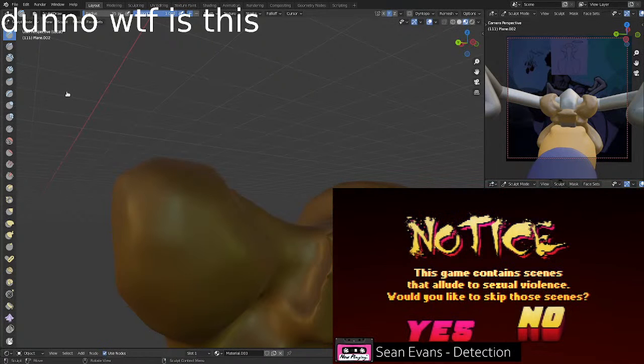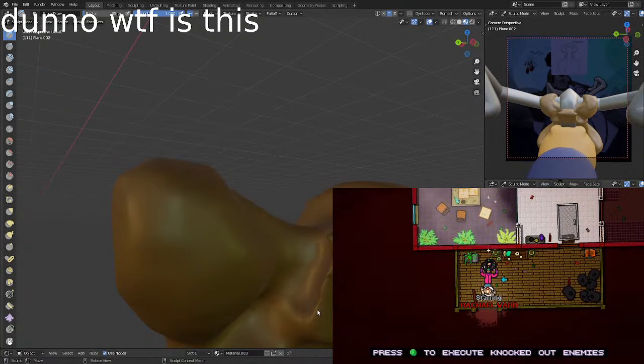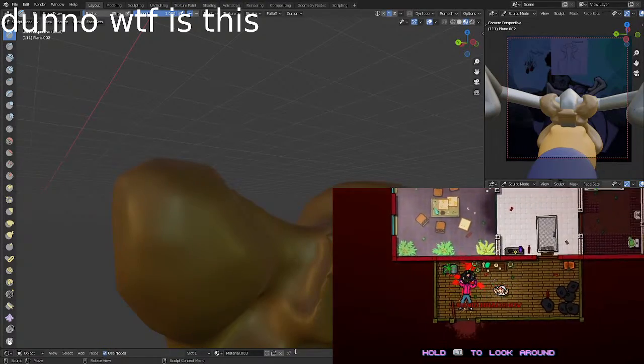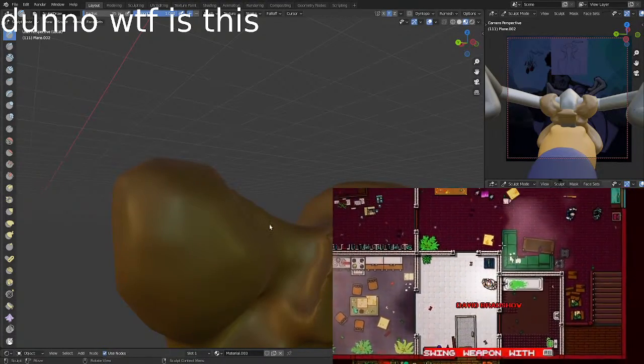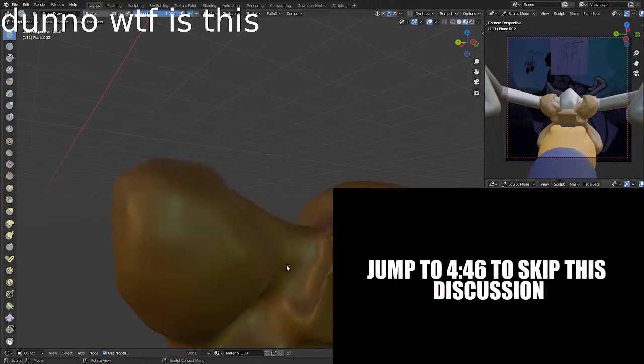Immediately, the game confronts the player, asking a question where they draw the line, and for many it was crossed at the opening scene of sexual violence. And I feel it's only fair to give you the same decision the developers give players in skipping this part of the video. There's a timestamp on screen for where to go if you don't want to hear about this, but I do need to discuss it.